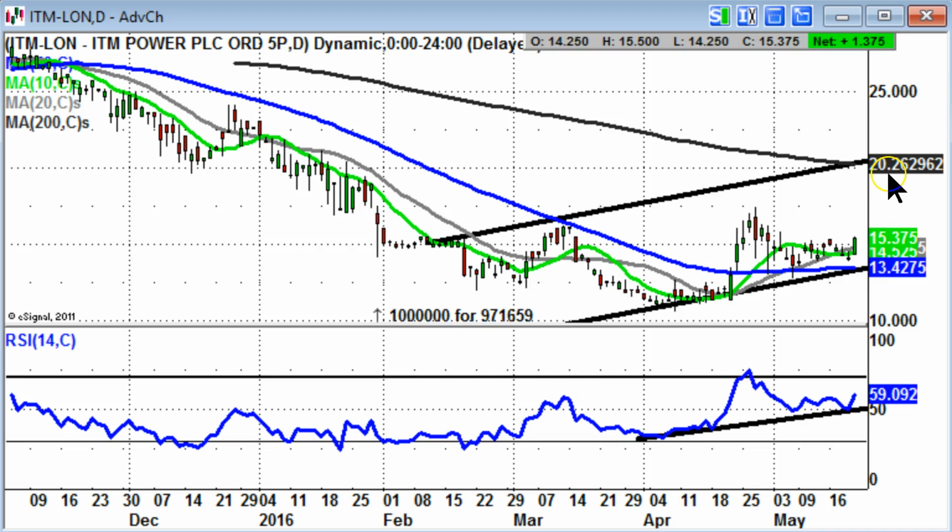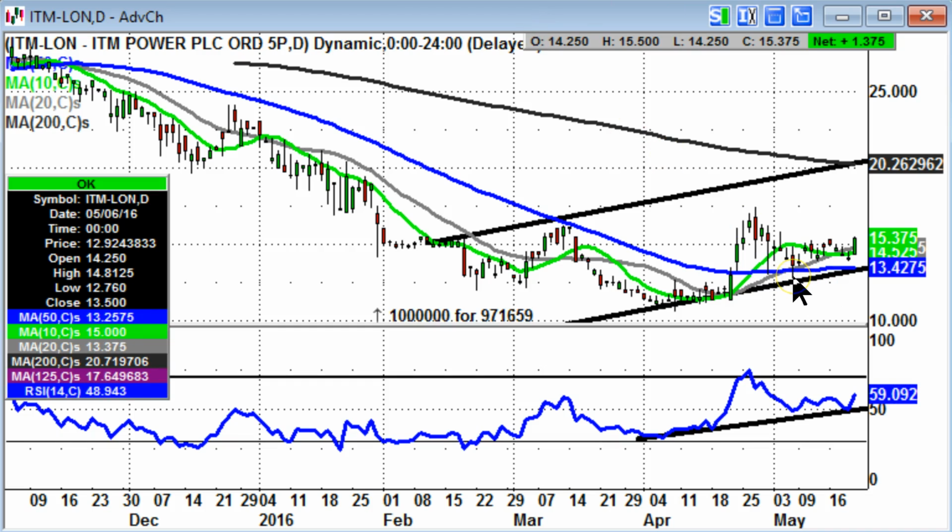A time frame of the next month or so. Stop loss back below the initial May floor, which was at 12.75 pence.